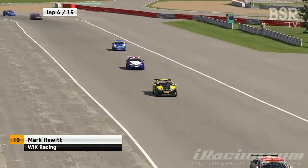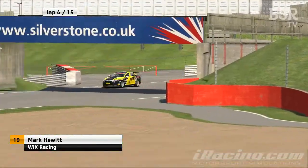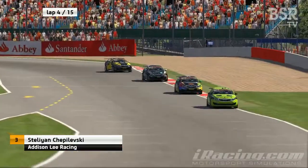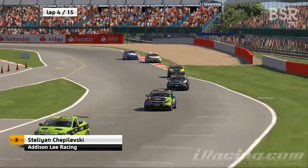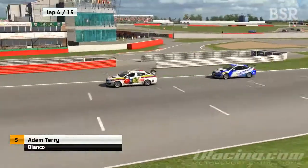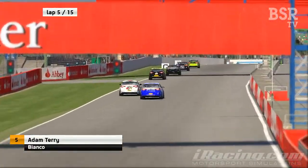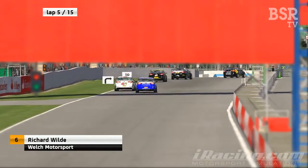Absolutely not. So Mark Hewitt down at 19th. Just edging back up to the back of Katsuya. I mean, I've seen this before. This is great. I love seeing Stellian when he's got the bit between his teeth and he's really going for it, and he's been like a bear with a sore head all week long since last week, and he just knew he was going to be on it tonight.